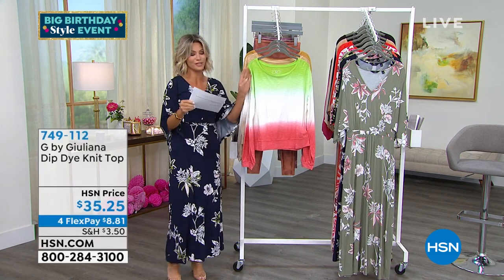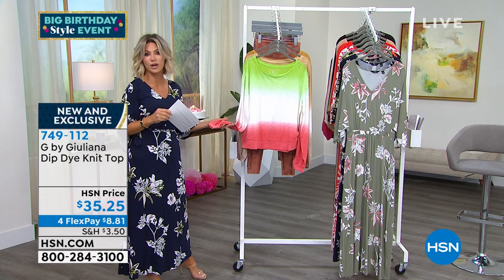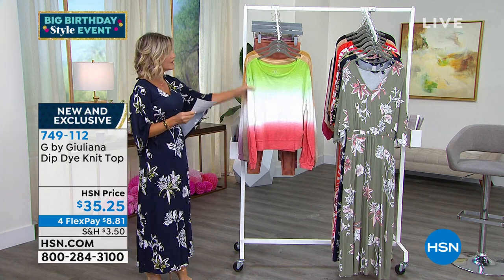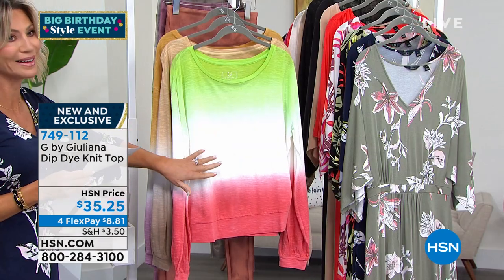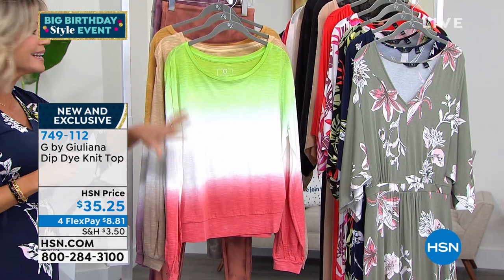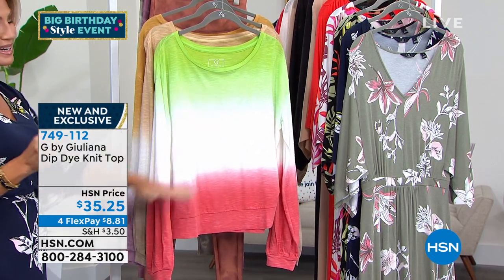So we have coming up for you something brand new, done in a slub-like material, super, super soft, great for transitioning into the evening time when it's a little cooler. So we've got this done for you in a new dip dye. Tie-dye is not going anywhere, ladies. We love it. It's fantastic. It's easy. It reminds us of our youth. So this is new dip dye done in like a tie-dye.